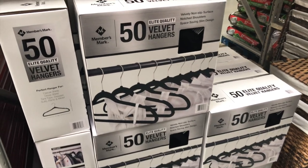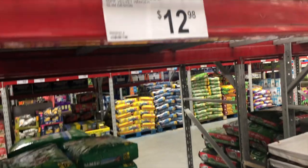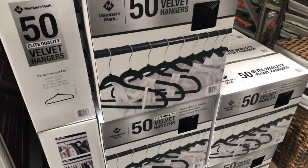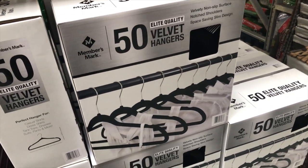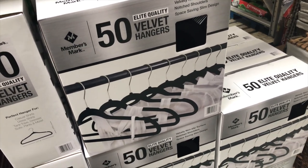If you're looking to reorganize your closet, these are the hangers that I use in my closet. They are $12.98 for a 50 pack, and they're super thin, and clothes stay on these hangers. I'm picking up another set today to do some more closet reorganization, and I'll post a video of that too.